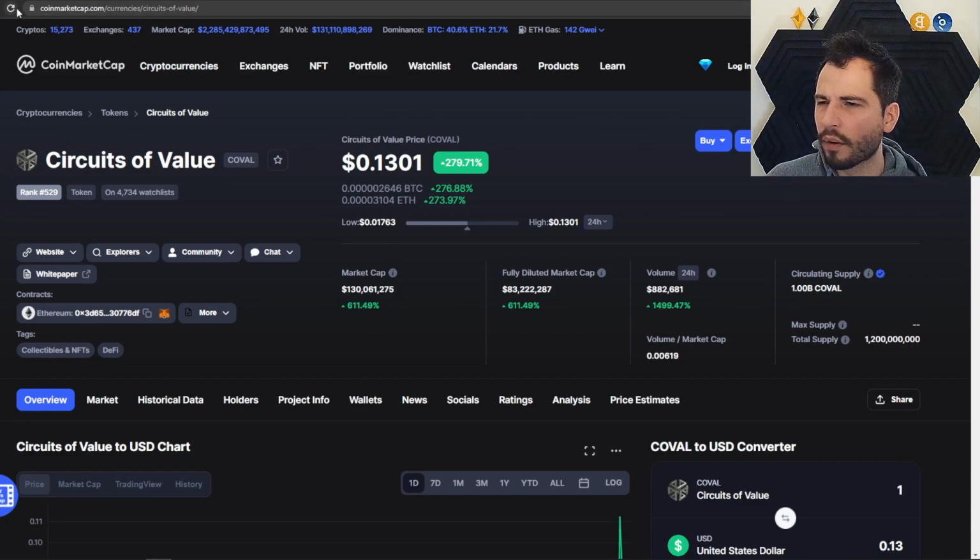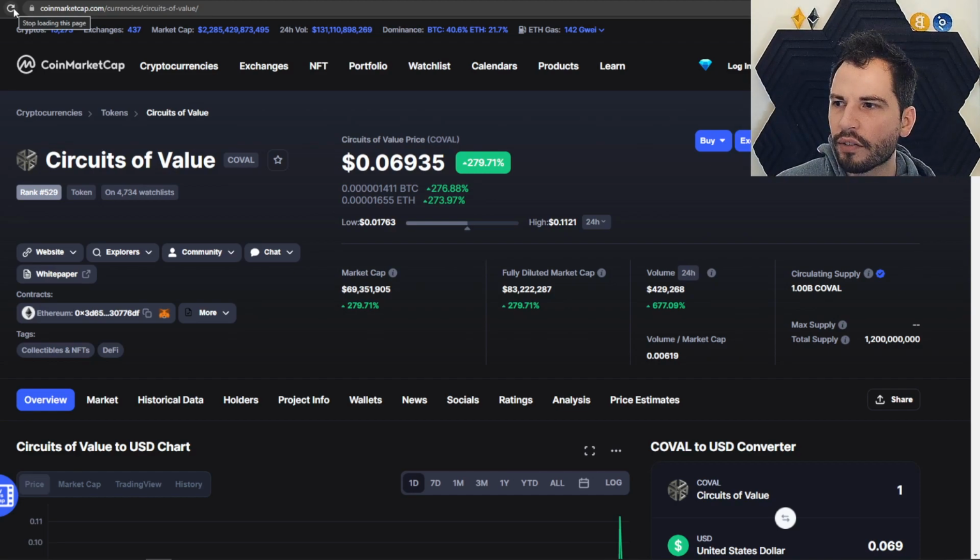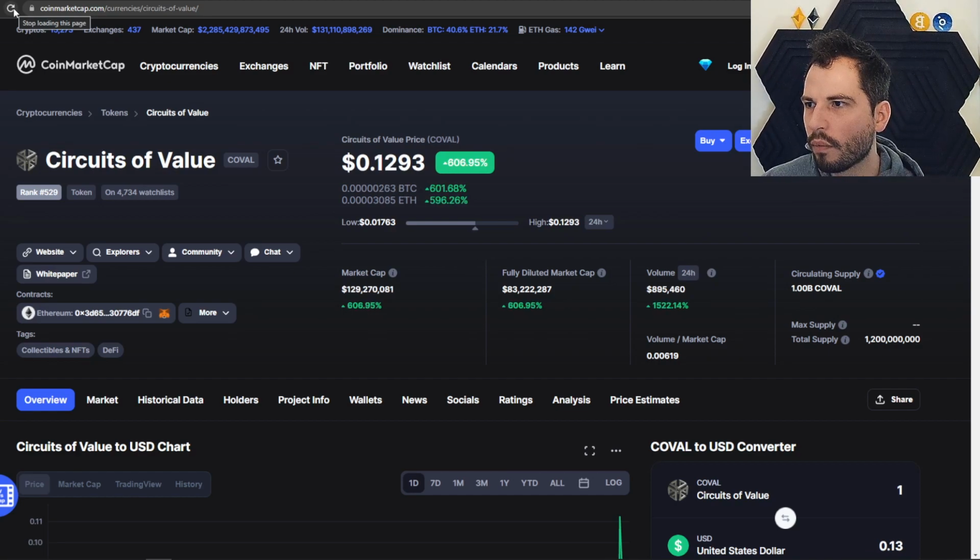Oh, wow. I mean, okay, there's something wrong with CoinMarketCap because it's going from 7 cents to like a lot more cents. So I don't know what's going on there. That might be a discrepancy. Maybe the true value is 13 cents and it keeps going. It probably will keep going. But this thing ran a lot, so please be careful.